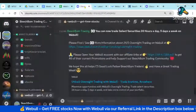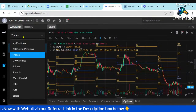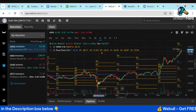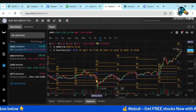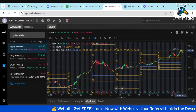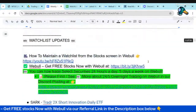We very quickly also look at those charts in Webull. So again, you can have all kinds of different watch lists in Webull. See ARK-K. ARK-K's had a pretty exuberant run lately. Looks like the new 52-week high, 63.08 or so. So we can update that in our notes.